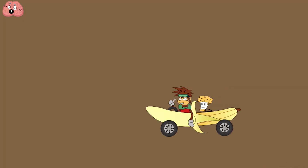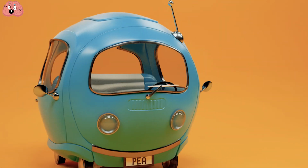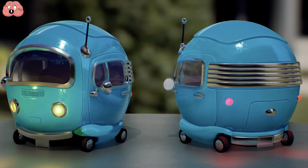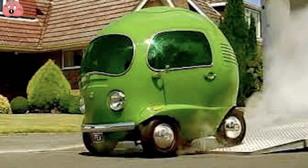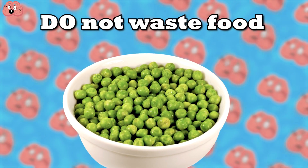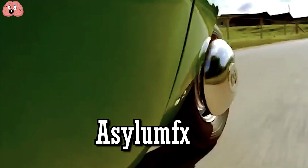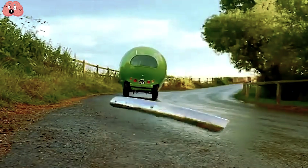Number 1. P-Car. If driving a banana isn't your thing, then how about peas? Okay, so this one isn't commercially available, but given the trend for smaller and smaller cars, who knows? The P-Car was featured in a Bird's Eye commercial to demonstrate how vegetables eventually lose their nutritional value. The car in the commercial was envisioned by Asa Lundfix and was a well-documented build.